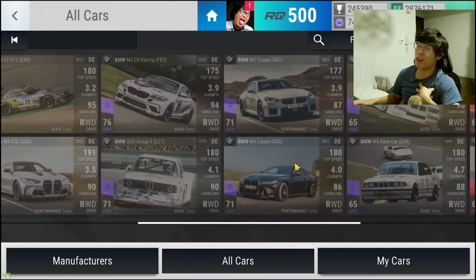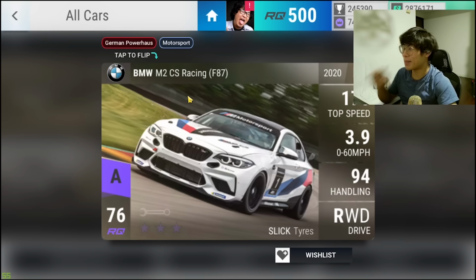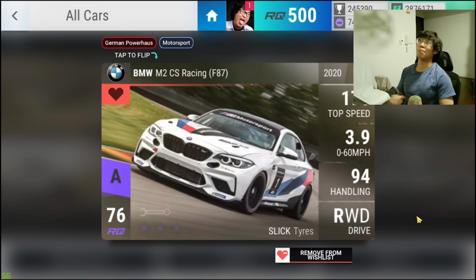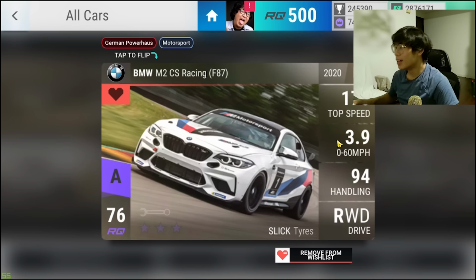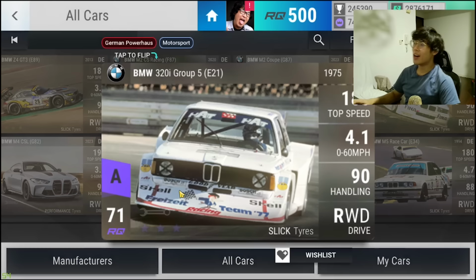There are some very nice cars in this. I'm very happy to see that the BMW M2 CS Racing is not a prize car. Imagine this, man. This is a wish list 100 million percent. This reminds me of the Mustang. The Mustang GT3 also gets 104 handling when you fully upgrade it. So this is 3994. I'll try and put a pin on that and compare it to the Mustang later. This one is freaking sick.